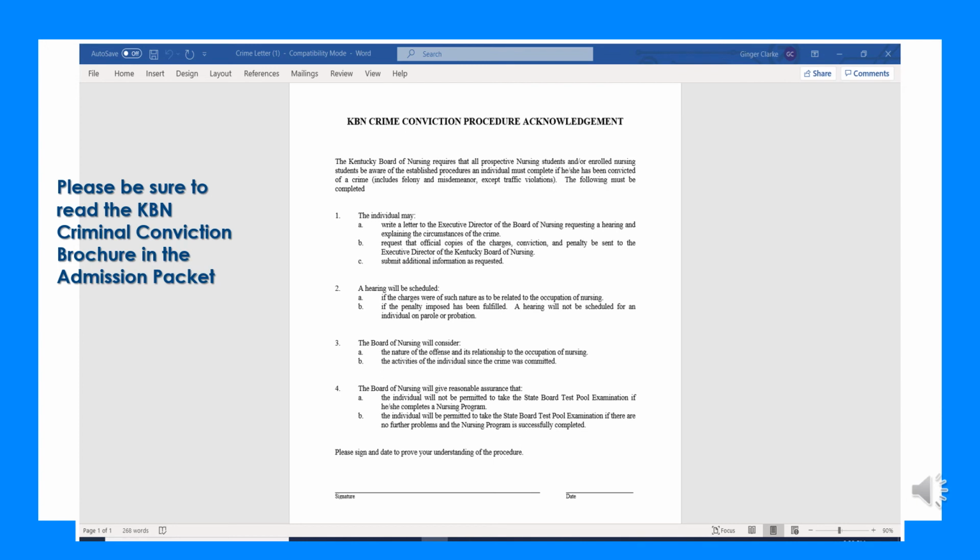The next form that we're going to talk about is the KBN, or Kentucky Board of Nursing, Crime Conviction Procedure Acknowledgement. Before we get to this form, I want to make sure that you see that you need to read the KBN Criminal Conviction Brochure in the admission packet. The brochure answers a lot of questions. It also has the Kentucky Board of Nursing phone number that you can contact if you have any questions about your criminal background or your criminal background check.